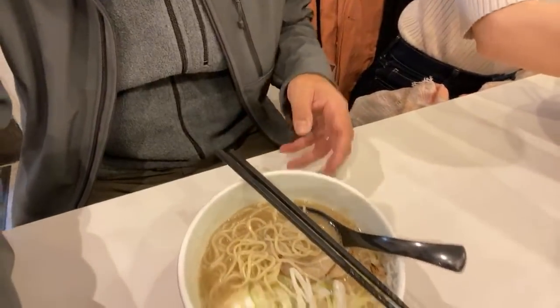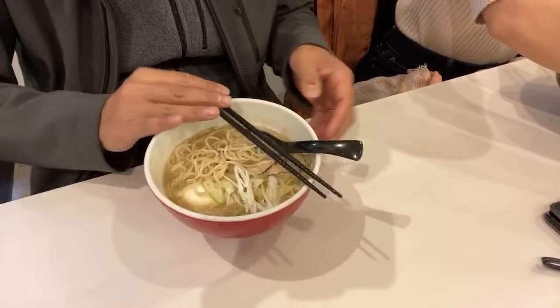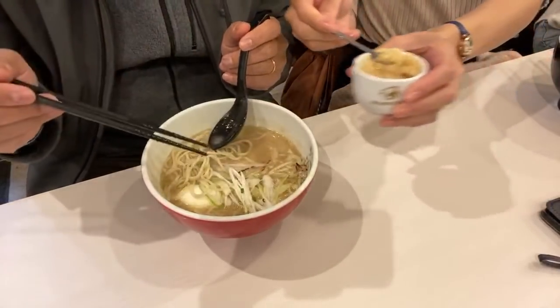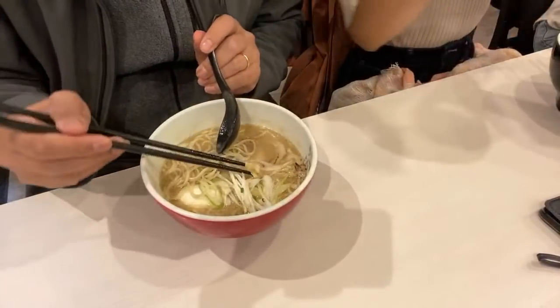All right, you gotta check out this egg here. You want to put the extra garlic? Yeah. Load it up, Kanae. A little bit extra garlic right here. Oh. Arigato.